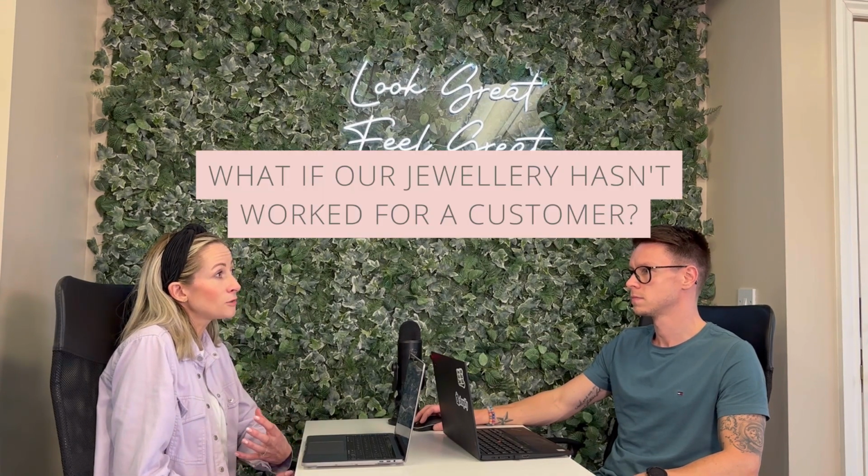And I guess you can develop allergies as well, so we've had people that have contacted us saying, I've been able to wear jewellery before, and since having a child, I now can't wear any jewellery. So what if those customers come back to us, they try it, and it still doesn't work for them? Where do the customers stand then?